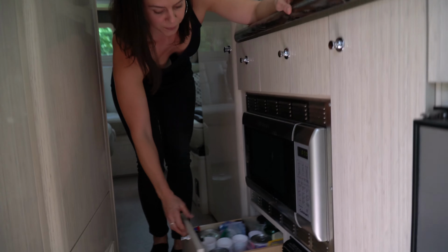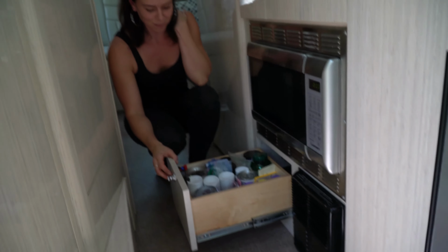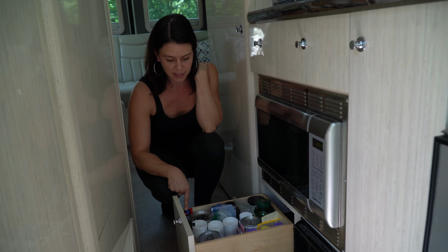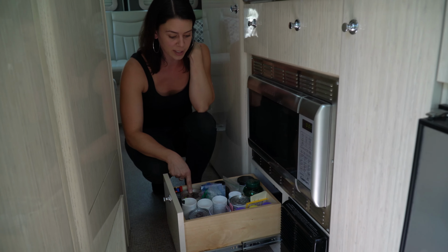Down here, what a surprise, more canned goods. I have them squirreled everywhere. More canned goods. I have pens and markers in here because I write on all my cans. The same trick as my spices. I write on the tops of my cans so that I can just look down and see what it is.